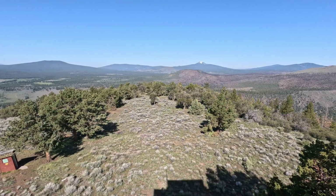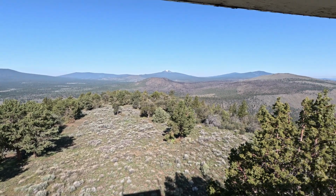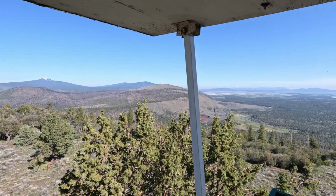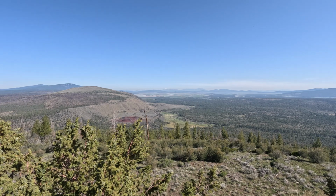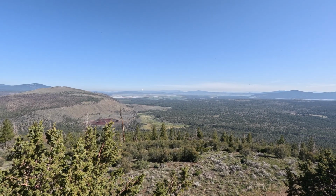We'll do the full walk around my tower. There's the goose nest over there. That's Mount Hebron close to us. Mount McLaughlin way out in the distance. Crater Lake is somewhere out there. I doubt you can see it, but well, the mountains around Crater Lake.